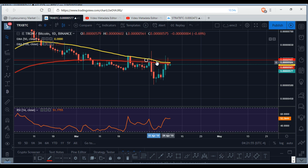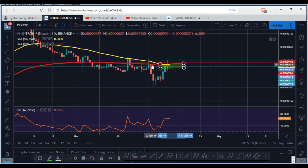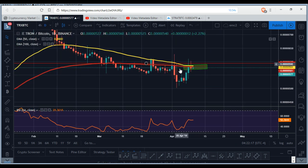Just like Stratis, so watch Stratis very carefully, right? Tron got back to that same area, but it is facing some challenge. So Stratis could be facing the same type of challenge, but Nano was able to break out from this area after coming back to the area of April 1st, right? That's the most important area right now to keep in mind in crypto.